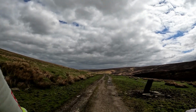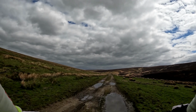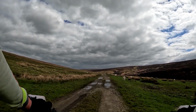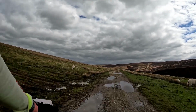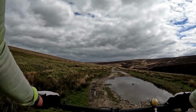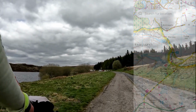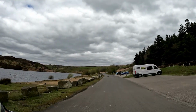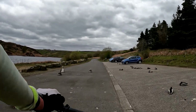You can just see ahead the Woodhead Road, bit of traffic on there. And I think at some point this byway has to cross it. Goes to the other side for half a mile maybe, and then I can cut back across the main road towards Dunford Bridge. Yep. Running alongside the Winscar Reservoir. Oh, there's a bit of wind on here. Brrr. Let's see if I can cross this duck picket line. Yes, I fully agree with you.